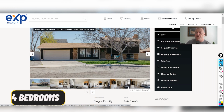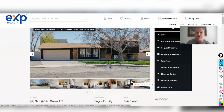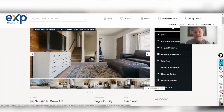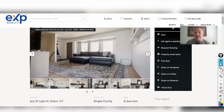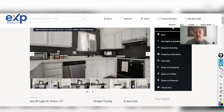It's a 4-bedroom, 2-bath home, 1,708 square feet, and it was built in 1974. Just a quick look at it, I don't want to spend a lot of time in here. Looks like there haven't been a lot of updates. They did paint the cabinets. It looks like they put in some newer flooring and some stainless steel appliances. But looking at some of these other pictures, it looks like it has some older carpet throughout the home.